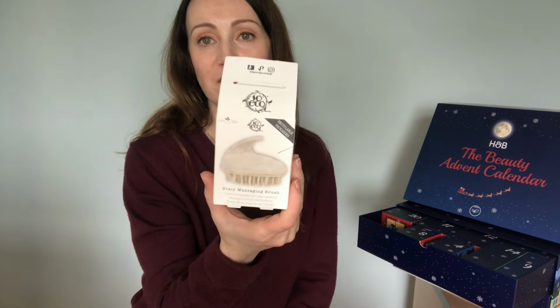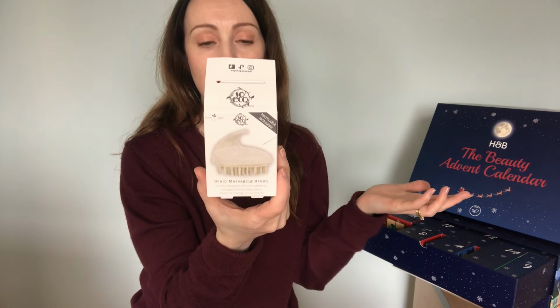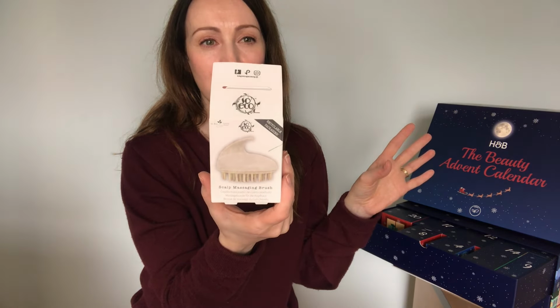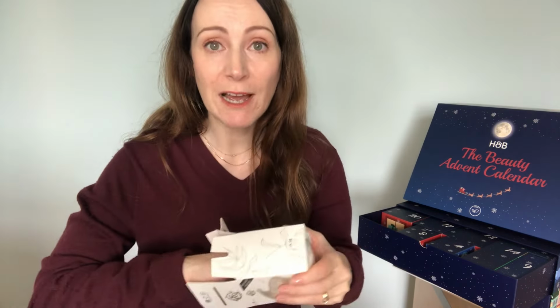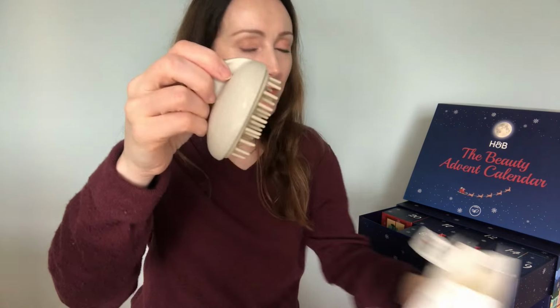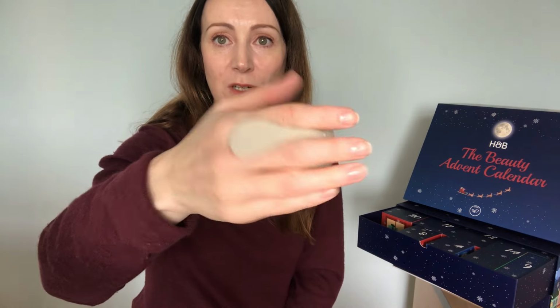The company is obviously very sustainable, So Eco. So they do eco-friendly beauty products and wellness products. I do have a few of their products already. I'm trying to think, oh, I've got their makeup brushes. Their makeup brushes are great, but this is it here. So let's have a little look. This is something I don't have, and I think this is something that's a great little thing to have just for your hair. Obviously encourages hair growth. It's very stimulating for the scalp. So this is what it looks like here.